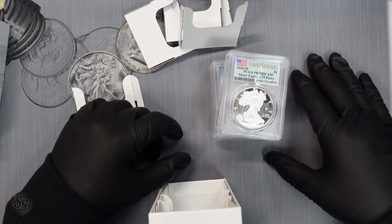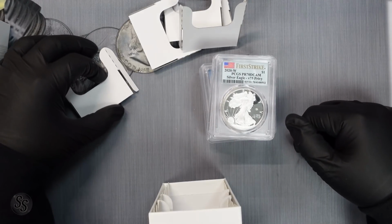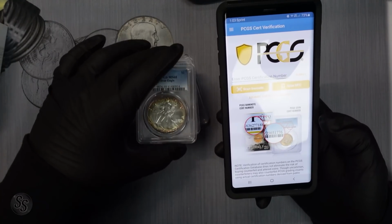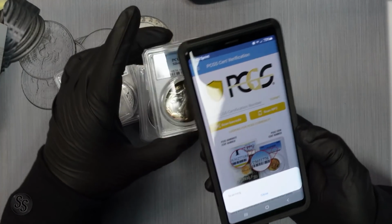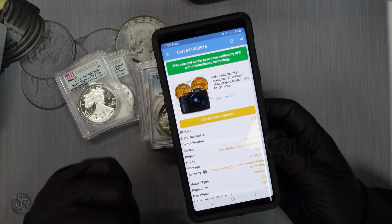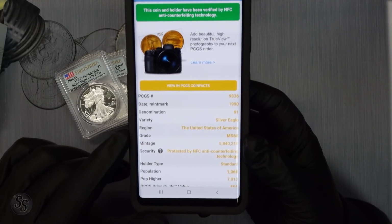All right, guys, stick with me. I'm going to get the PCGS phone app out really quick, and we're going to see if the NFC tag is actually in these, and if not, I'm going to do a little bit of research. So here we go. As you can see, I have my phone out, I have the app, and we're going to first scan the NFC on this 1990 because it clearly has the NFC label on the back. We'll hit scan NFC. And as you can see, the NFC tag came up no problem. Verified it as a 1990 Silver Eagle, MS68, and gives you all the details there. If you don't have this app yet for scanning your NFC PCGS slabbed coins, highly recommended.